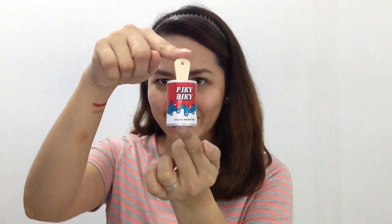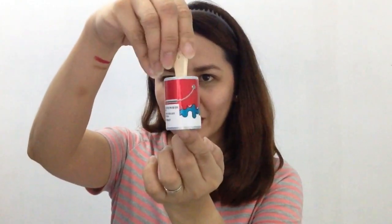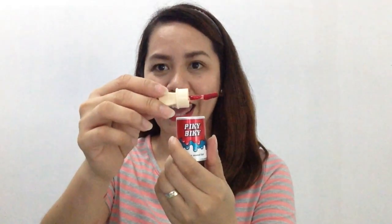Ting! Yes. Ikotin natin. Ganyan. Ikot. So, parang siyang pintura. Right? So, ito yung brush niya. And yes, ito nga ang brush niya. So, when you open this one, ganito ang itsura niya. It's a paint.